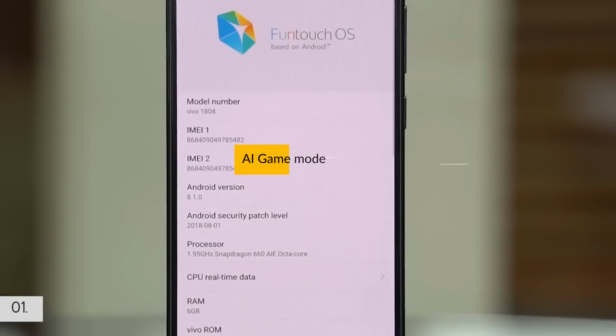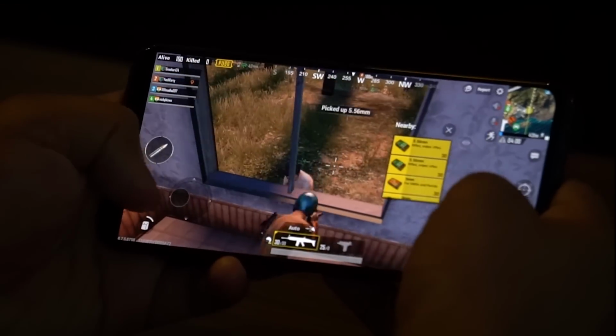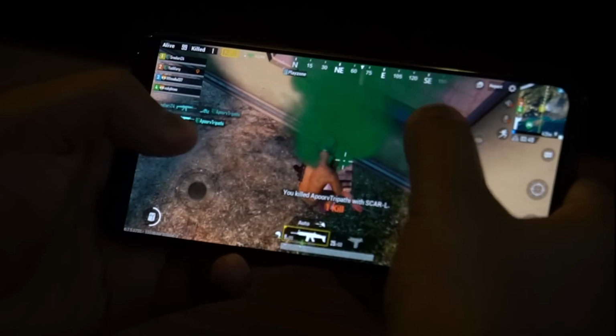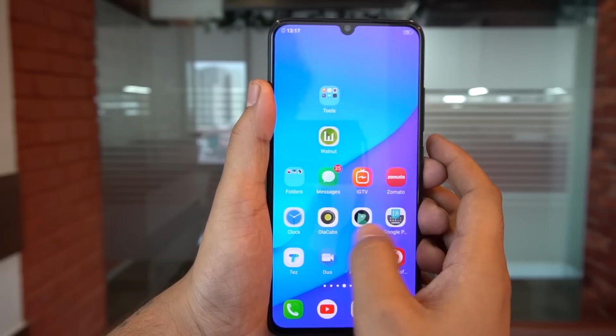Vivo extends the prowess of the Snapdragon 660's AI engine to gaming as well. The improvements to the AI game mode ensure that you have the best gaming experience on your phone. This will help you play PUBG for hours and hours on a stretch without worrying. Using the all-new auto gaming mode, you can keep all the games running in the background even when the screen is locked. This ensures that you never lose your progress even if you accidentally close the game. So those were the 11 things that make the Vivo V11 Pro so damn unique.